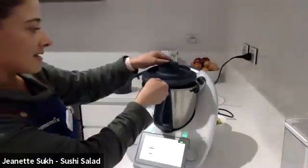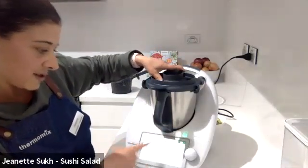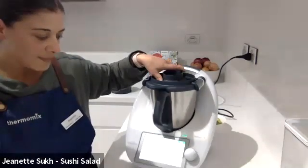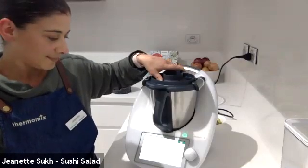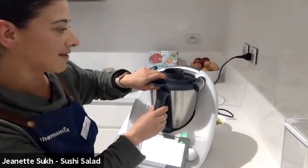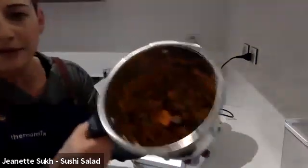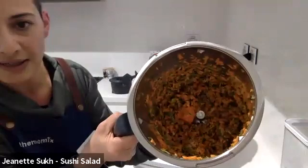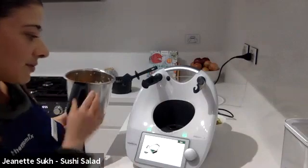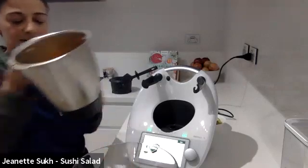Next. And it's asking for the lid. Next. So it's 3 seconds to speed 6. So we'll just turn that one. I just want to see if this is chopped up enough because I have put in extra. There's 1 chunk of carrot, but if you can see that, there's only 1 there. I'll just leave that. It's all sliced up in 3 seconds, which was good. So now we're going to just put that with the rice.